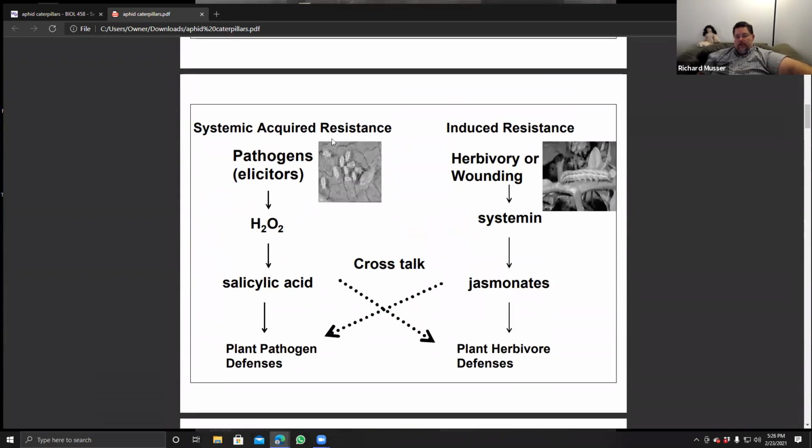So again, you've seen these pathways before. We have the induced resistance pathway and the systemic-acquired resistance pathway. We tend to think of the systemic-acquired resistance pathway as the salicylic acid pathway, and the induced resistance pathway is primarily the jasmonate pathway. And so if a caterpillar is feeding, we tend to stimulate these defenses, and in tomato plants, we'll actually stimulate systemin, which is a polypeptide. But in all these cases, we'll end up stimulating those anti-nutritive defenses, again, protease inhibitors, polyphenol oxidase, threonine deaminase. These are all examples of plant defenses that, in a sense, give the caterpillar a "stomachache," in quotes.